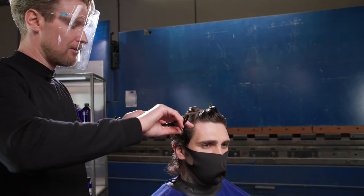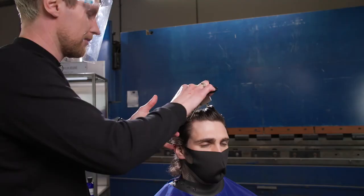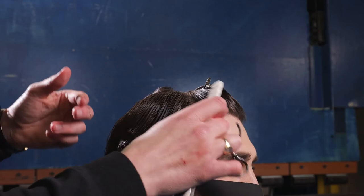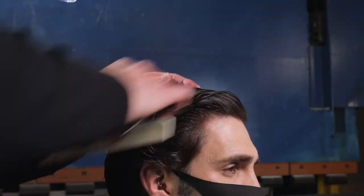So I wanted to create more layers on top, so when he does dry his hair, it creates a little bit more volume. It reduces the weight on top. So we're going to follow the sections above, horizontal sections, into the guideline underneath for our graduation. We're going to leave this frontal area out of the way because I want to keep that slightly disconnected so it comes over the top.